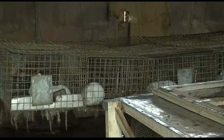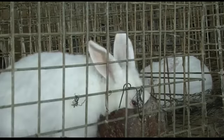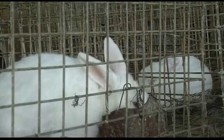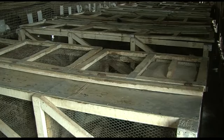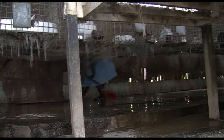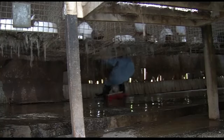Rabbit houses can also be made from metal when put inside a building. The spaces between the metal wires will allow the urine and droppings to fall to the concrete floor, making it easy to clean.